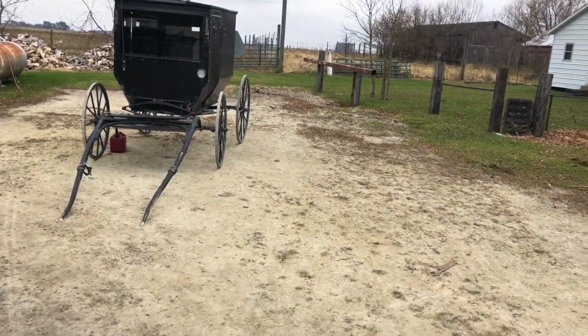All right, we got that done. Let's head up to the Amish Hay Auction and sell some hay feeders. As you can see, this buggy is out of gas.